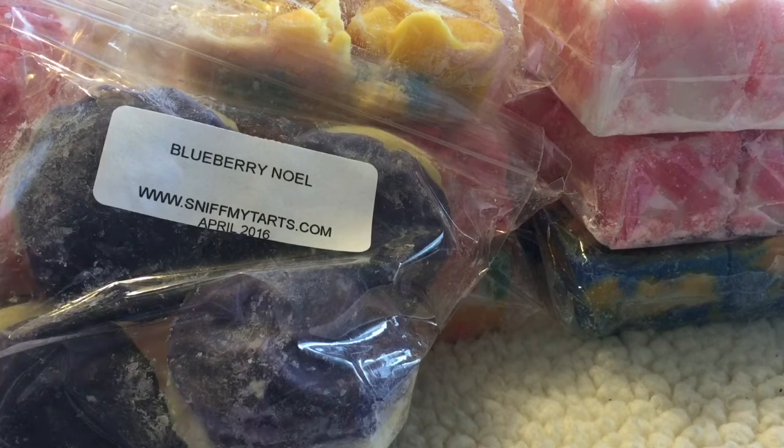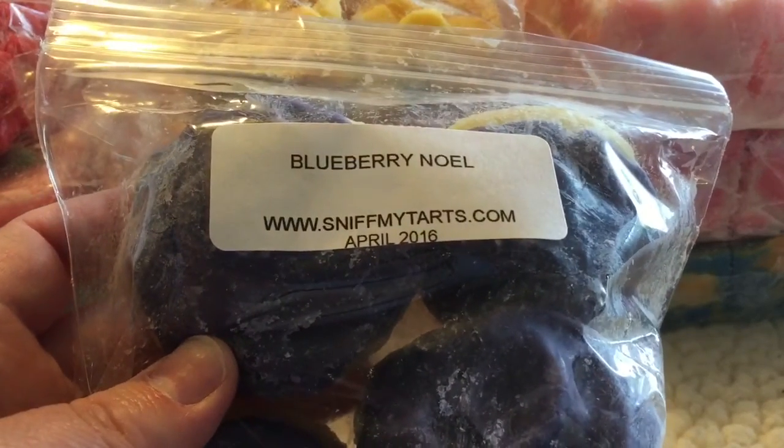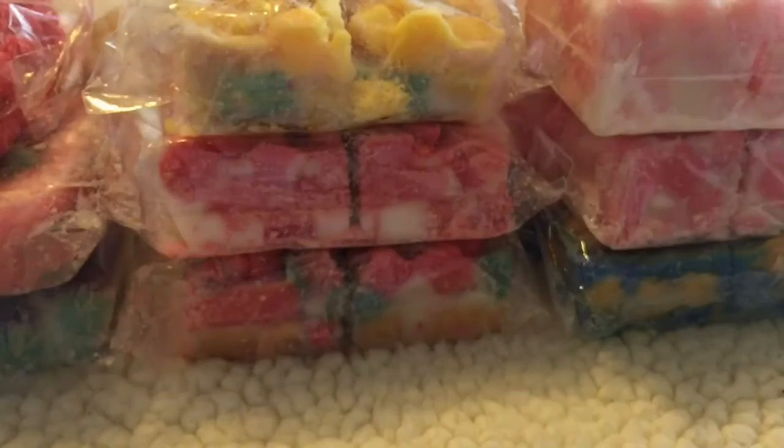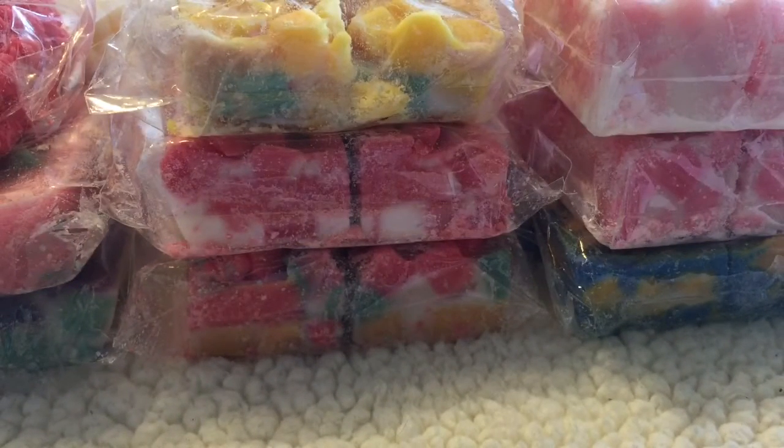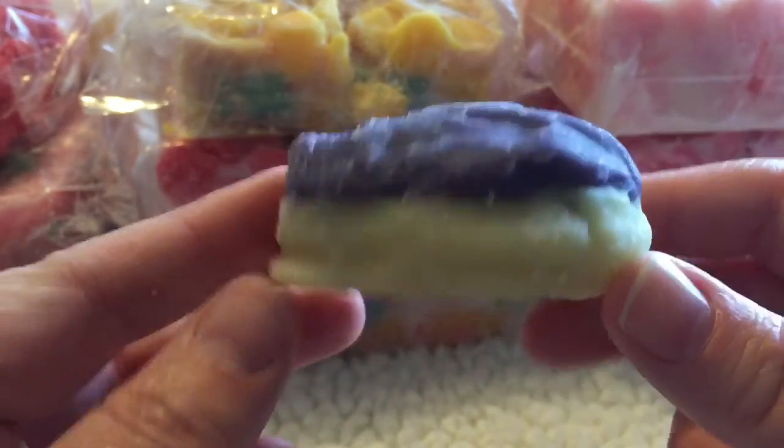And then my other pack of mini cookies is Blueberry Noel. It's known kind of in the wax community as Peggy's Blueberry Noel. And I believe this is just their special magical blueberry blend and vanilla bean Noel. And this is really good. Like, this Blueberry Noel is fantastic.